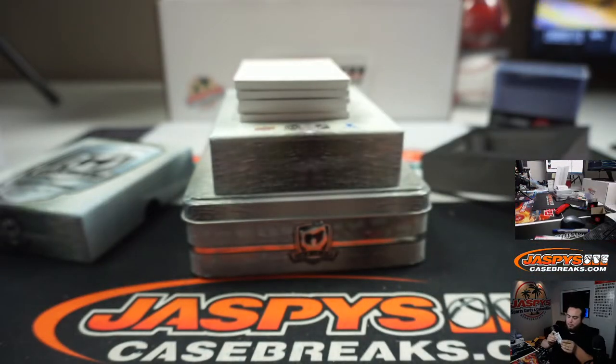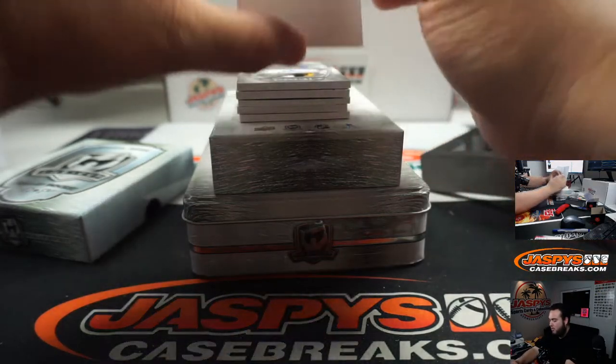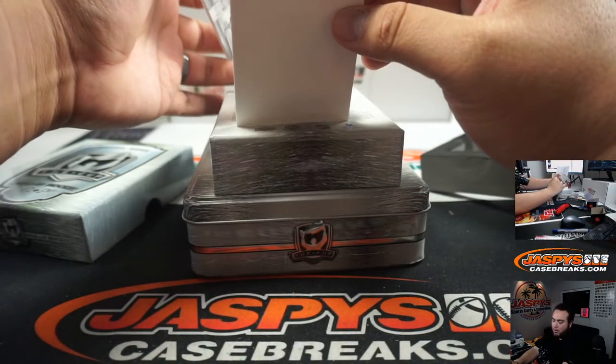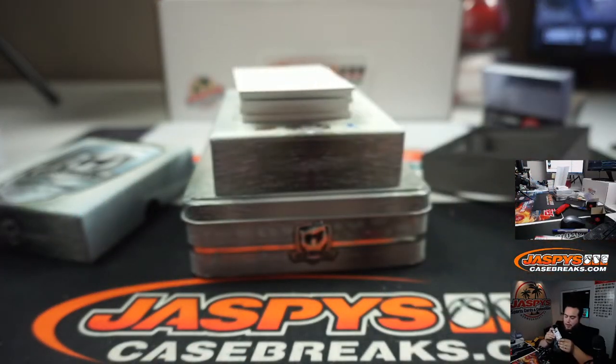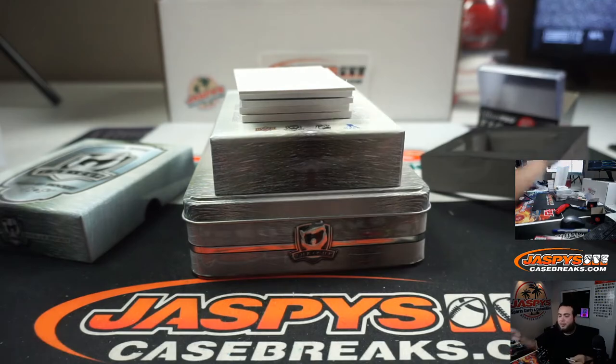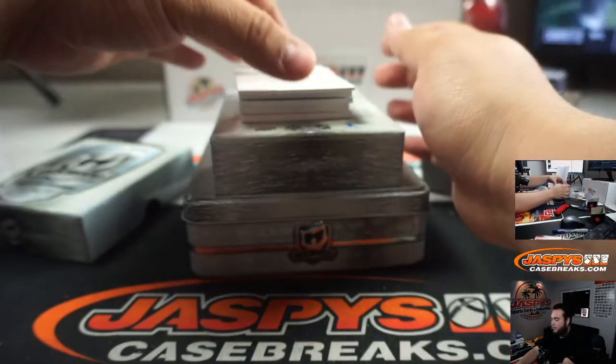DeBrincat. Hawks going to William. We got Jordan Kyrou to 249. Ooh, it looks like the RPA to 99 could still be hiding in the last two boxes that Joe will do for you guys. Should have been right there.